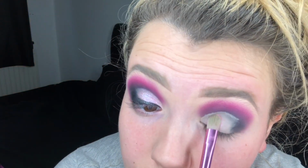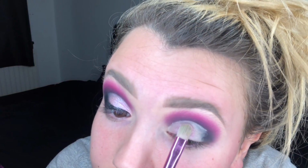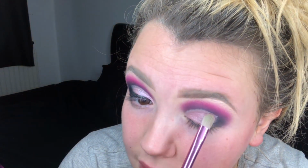So I've picked up quite a lot of this. I'm probably going to get some fallout, but I'm just going to pat this all over the lid starting from the inner corner. You want to make sure you go right up to where you cut the crease. You don't want any wee gaps. I'm actually going to take this pink all the way over to where that black is and slightly put it just over it. This will just help afterwards when I'm going to blend the black in the outer corner.